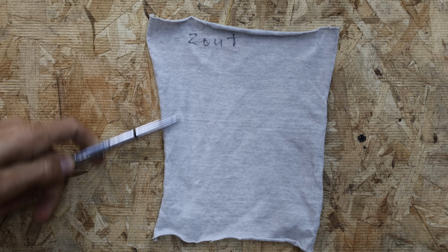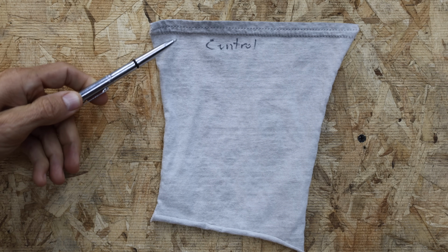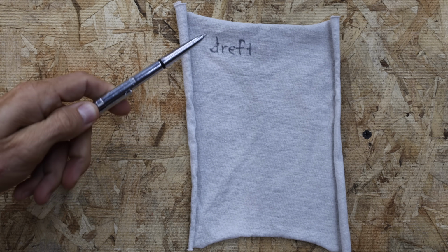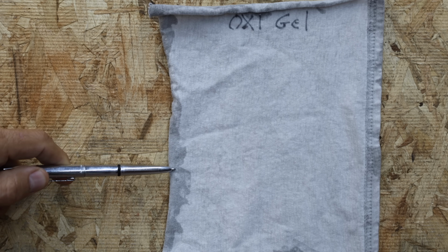And the Zout barely edged out the Spray and Wash, finishing in 8th. And it's hard to believe that the Control actually finished in 7th place. And the DeSolv-It barely beat the Control with the 6th place finish. And the Dreft is off to a great start with a top 5 finish. And the Oxygel is also off to a great start, finishing in 4th place in this category.